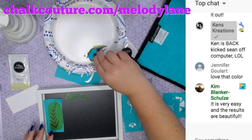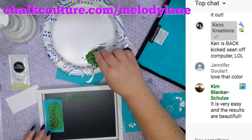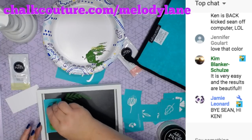You can also use the Couture ink with these and put it on clothing and iron it on.